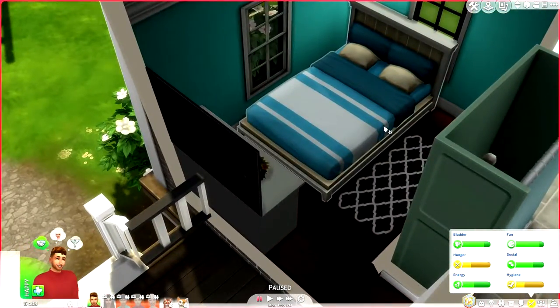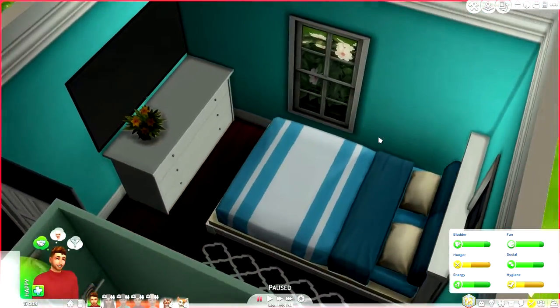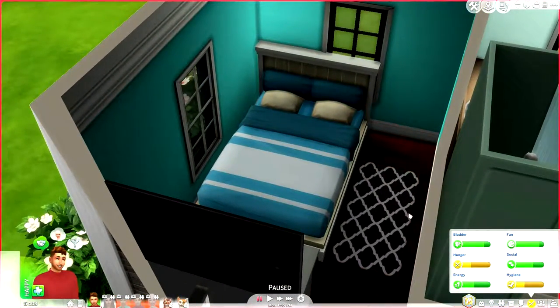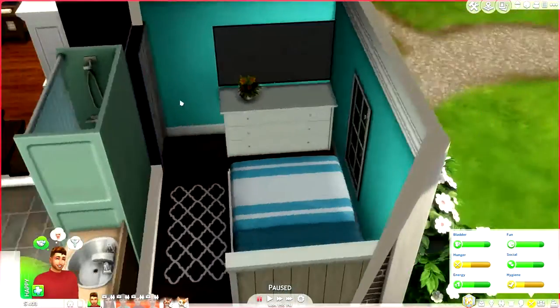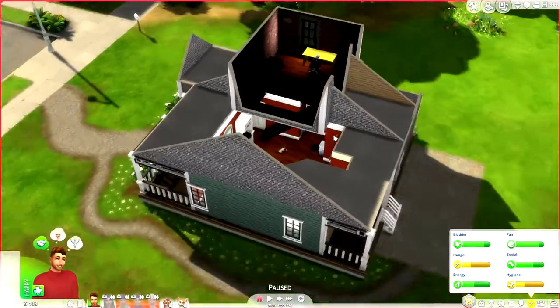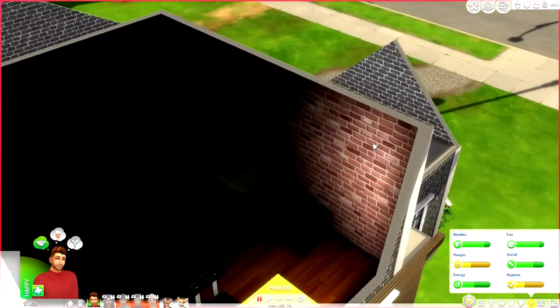Over here is Weston's room. I really like it. He has such a cute room. I really want to put a nightstand here, but for some reason he can't get to his bed from the nightstand. If the nightstand was here, he couldn't get to his bed. It was a really confusing thing. But I like it a lot. It's so quaint and blue and everything. It's just cute. And Nolan's little cave is just the same.